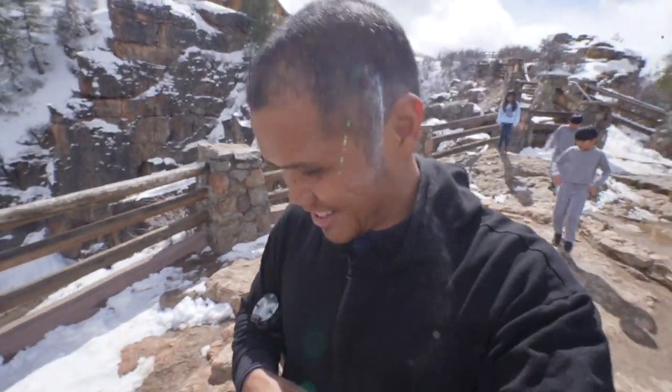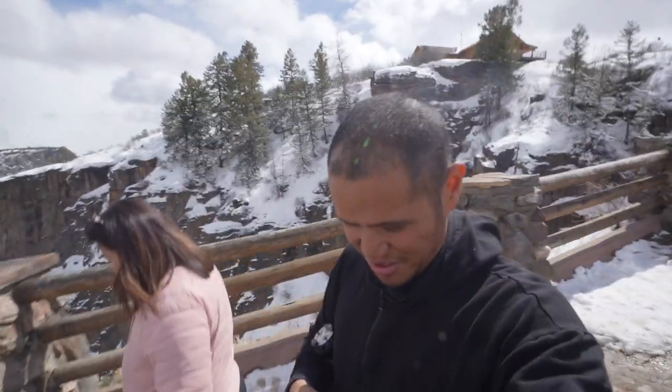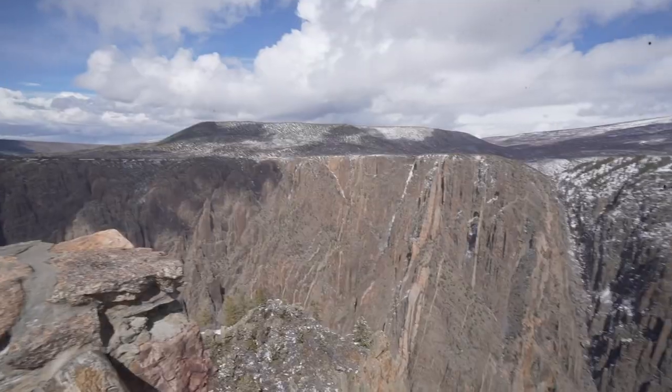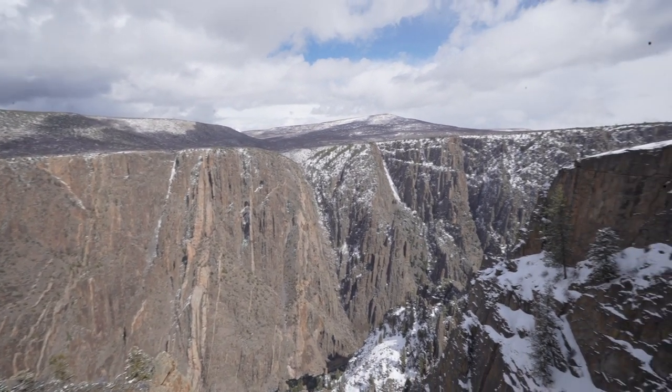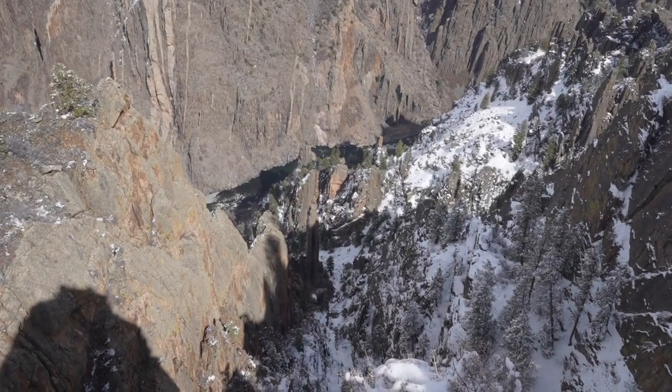Dude, look at this place. This is the only thing we have to do here. Yeah, I know. This is the only thing we have to do here because everything else is closed. And we're staying here for 3 days. Dad, can I throw the snowball?